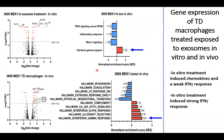And so we did this RNA sequencing study. We treated tumor macrophages in vitro with MEK1 high exosomes versus MEK1 low exosomes. And we found a slurry of genes that were different. You can see CCL2, CCL7, chemokine genes, and an interferon gamma response was what we found. And then we also did the same experiment in vivo, where we're taking macrophages that were exposed to MEK1 high exosomes versus low.